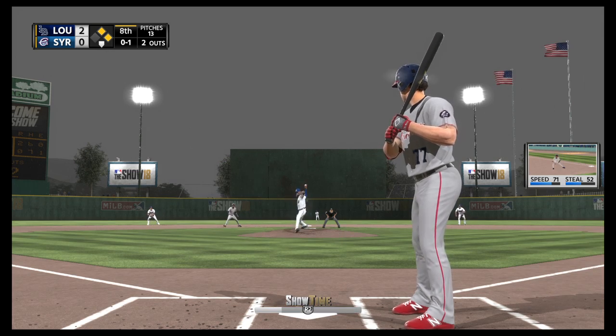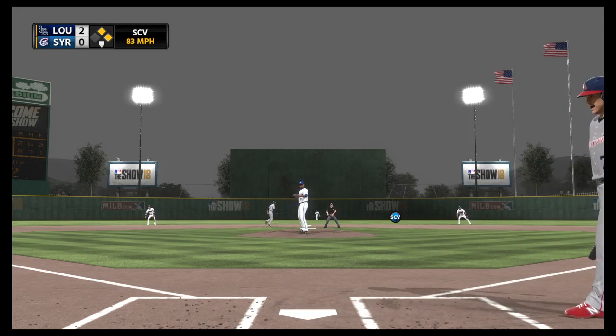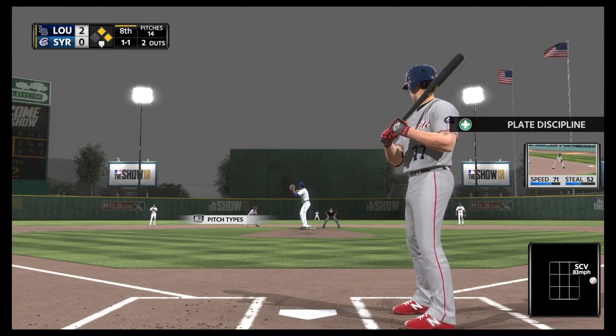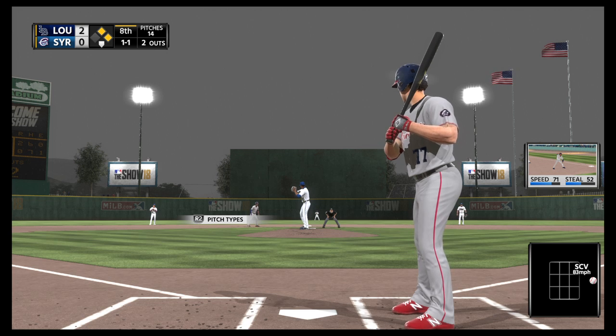The 0-1. Misses with a curveball that made him move his feet. Chavis at second. Castaneda at first. 2 out in the inning.